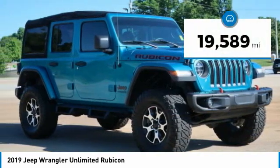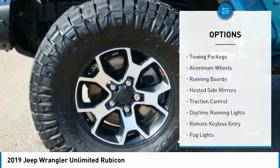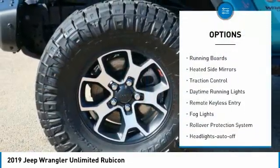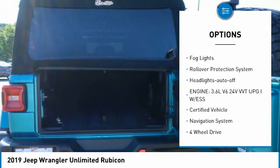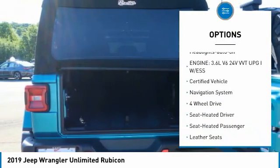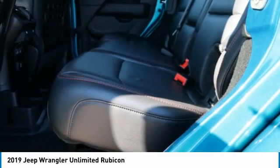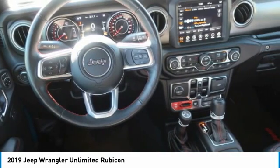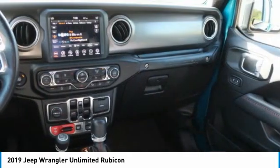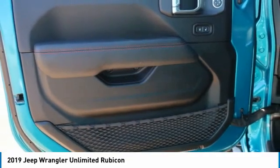This vehicle has less than 20,000 miles. Here are some of this vehicle's great options: towing package, aluminum wheels, running boards, heated side mirrors, traction control, daytime running lights, remote keyless entry, fog lights, rollover protection system, headlights auto off. If affordable style and reliability are what you're looking for, this vehicle couldn't be more perfect. Drive it today.